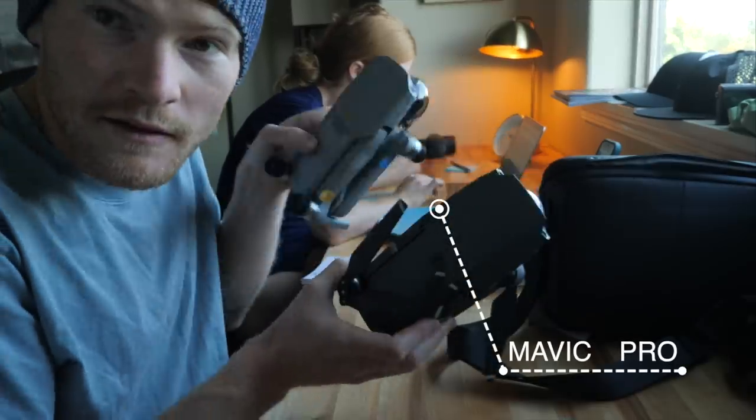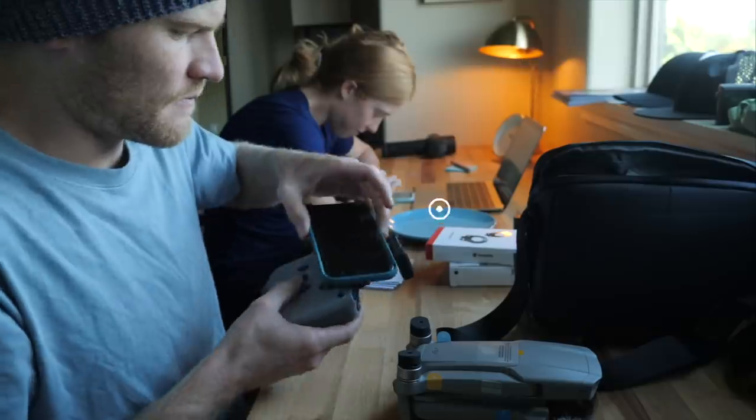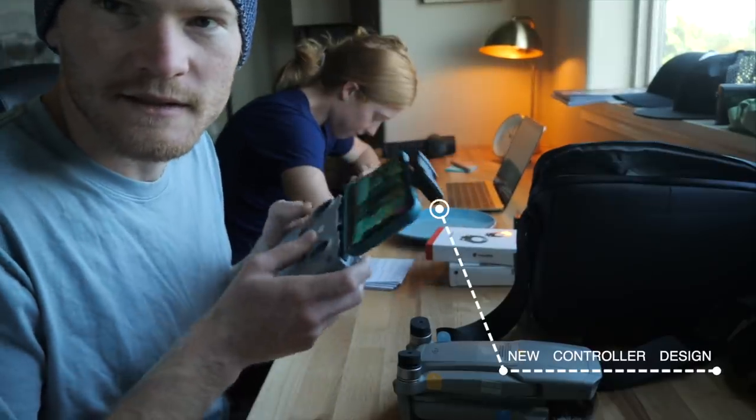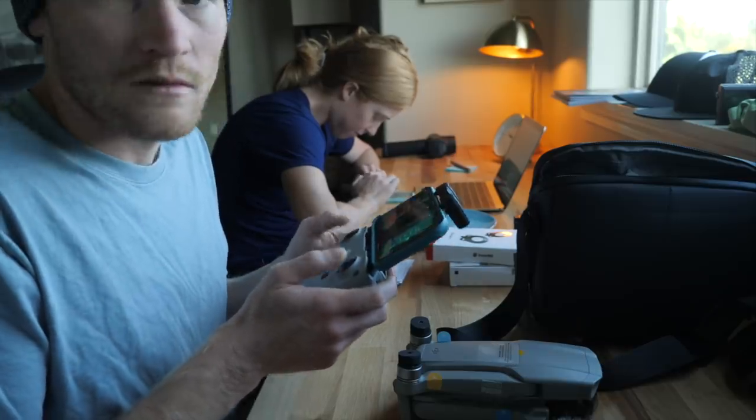Whoa. Here's what I currently have, but smaller. Boom. Phone's in there, in the case and everything. Seems like that's just gonna be way faster.